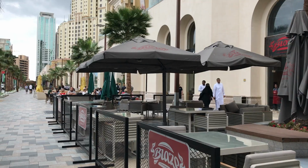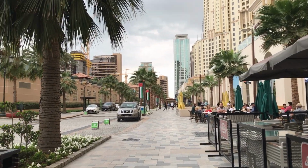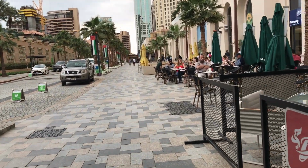So one of the great things about the hotel is the location. There's actually two Ritz Carltons in Dubai, I should mention. One is downtown, in the financial district. And this one, the one that we stayed at, is in JBR, which is Jumeirah Beach Residence. That's a district of Dubai that I believe is fairly newly developed when you compare it to some of the other neighborhoods in Dubai. And it is just a really cool neighborhood.